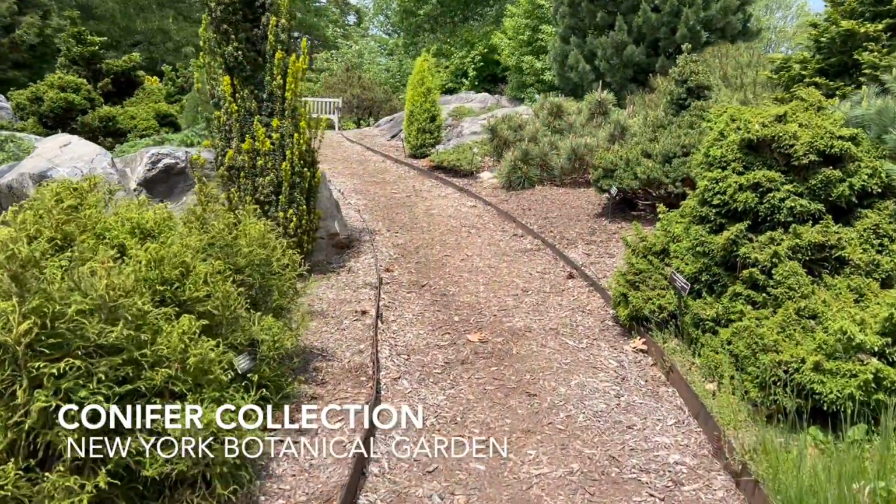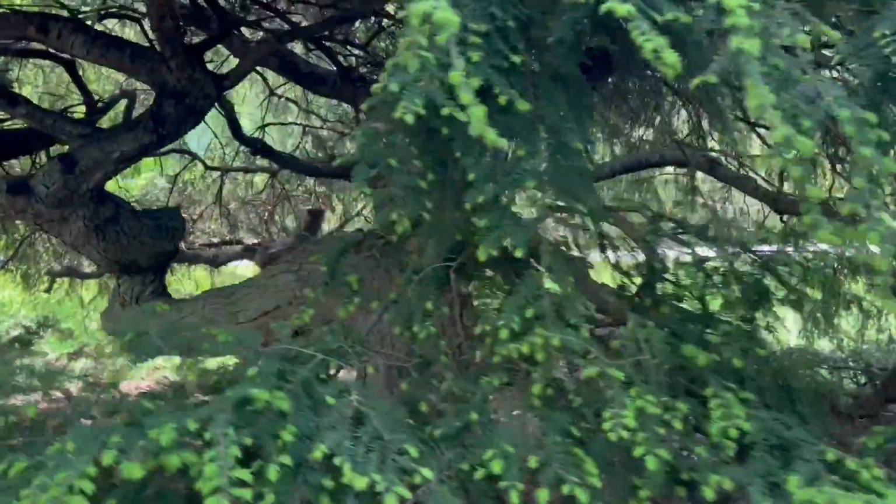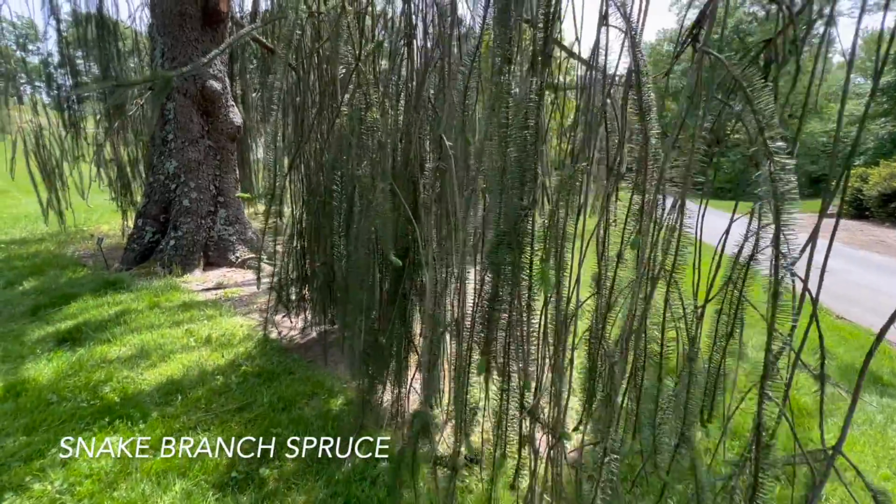The Ornamental Conifers collection features hundreds of conifers that do well for garden use. What kid could resist making a fort under this tree? And isn't the sway of these branches appealing?